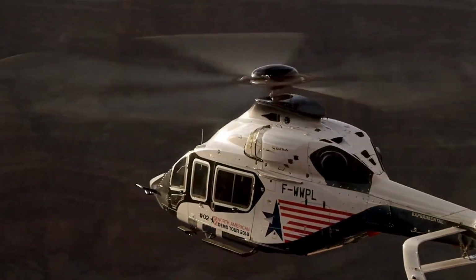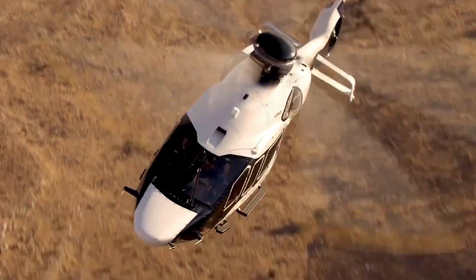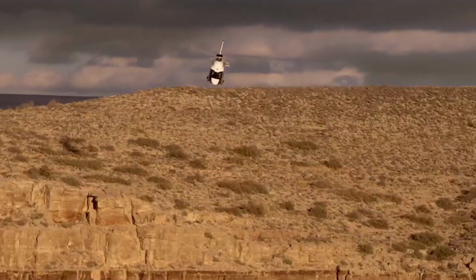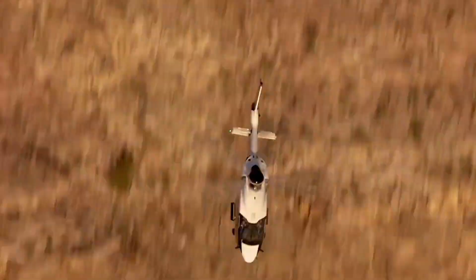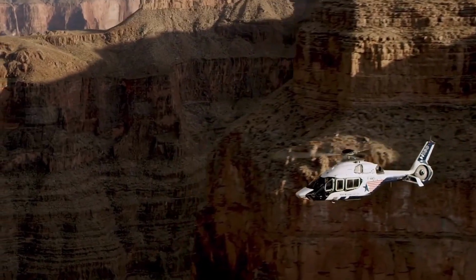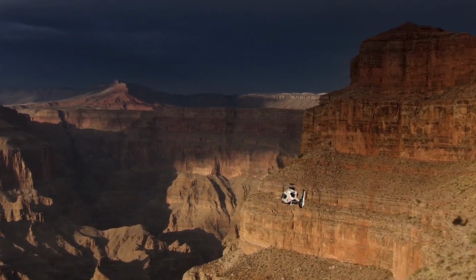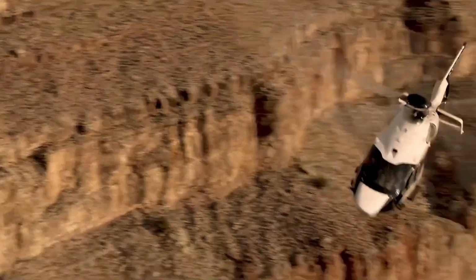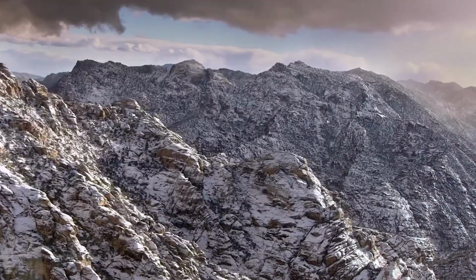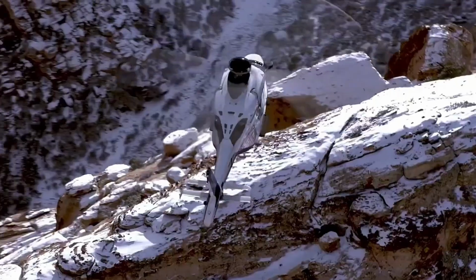Every innovation, every design breakthrough, and every operational success of the H160 is a reminder that progress is driven by the relentless pursuit of excellence. Airbus's commitment to pushing the boundaries of what is possible in rotorcraft technology is evident in every aspect of the H160 program, from its rigorous testing and careful design to its robust support network and clear operational benefits.